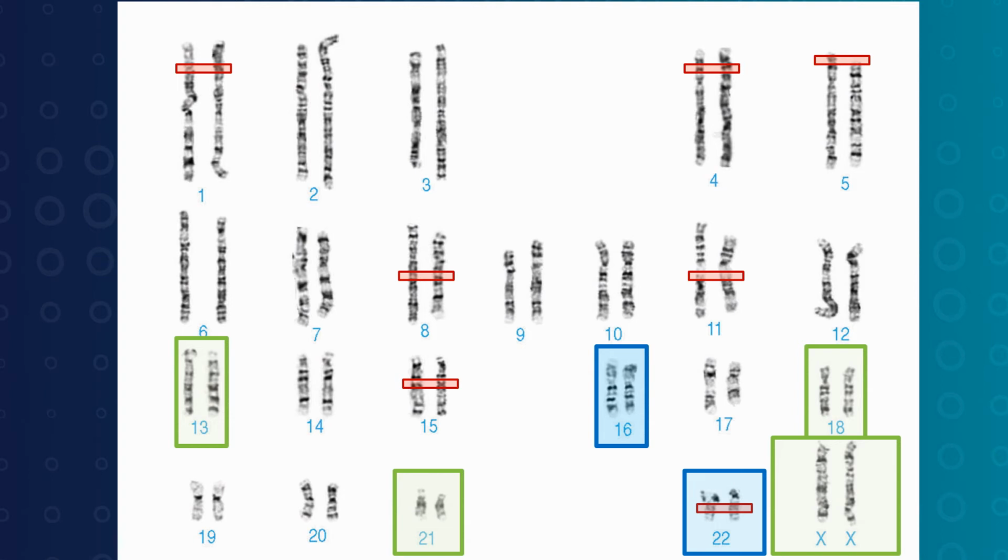The test also looks at the sex chromosomes to screen for sex chromosome variants. You can find out the baby's sex if that is information you'd like to know. If not, we simply ask the lab to withhold that information. However, if there is an abnormality involving the sex chromosomes, the X or Y, the counselor may need to reveal the baby's sex in order to fully explain the condition.